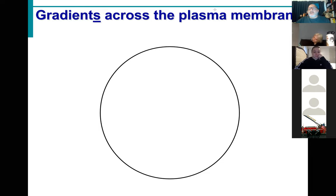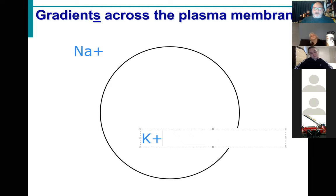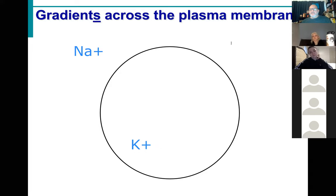Where is there more sodium, inside the cell or outside the cell? Outside. More sodium outside the cell. Where is there more potassium? Inside the cell. Where is there more calcium? Outside the cell. Where is there more chloride? Outside the cell. Excellent.